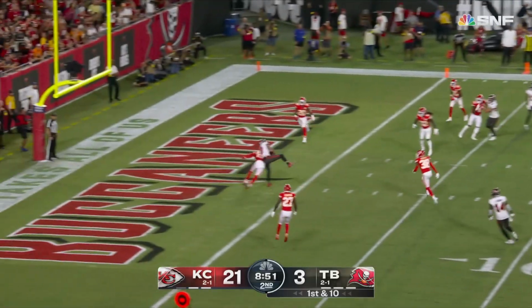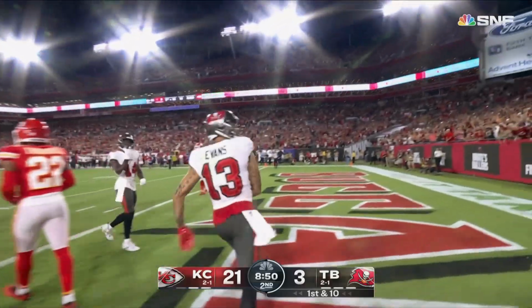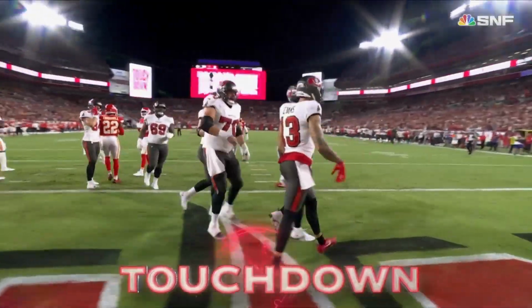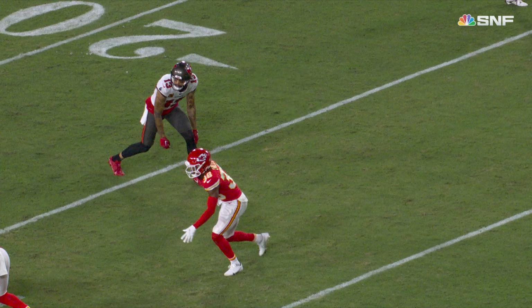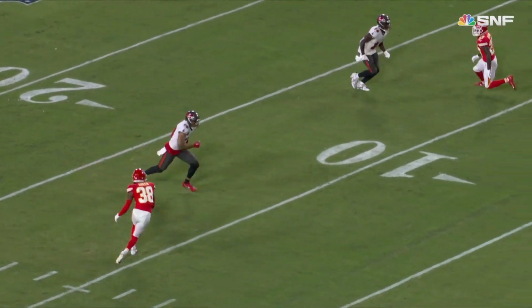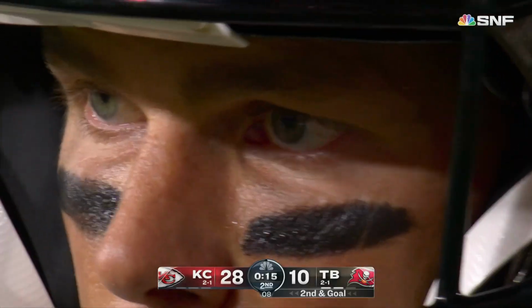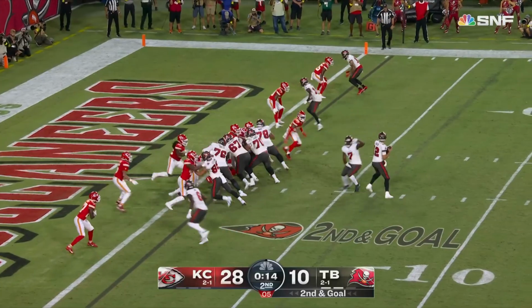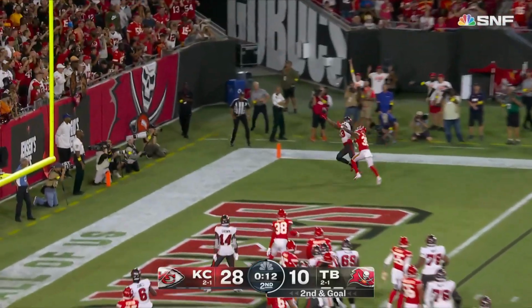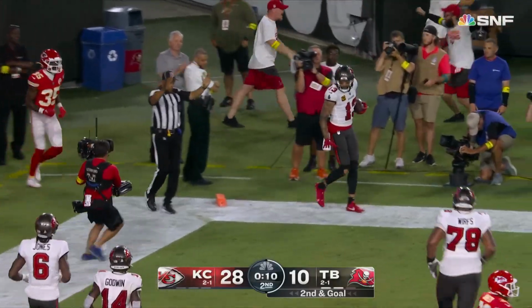Brady with time to the end zone to Evans, holds on. Great catch for the touchdown. 6 plays, 75 yards. An end zone stud, and here they go, right down the middle of that split safety look. He knows he's going to get hit. He knows it. He doesn't care. Excellent fundamentals there. Second and goal. Out of the gun. Brady looking. Evans brought it in. Great catch. Touchdown, Tampa Bay.